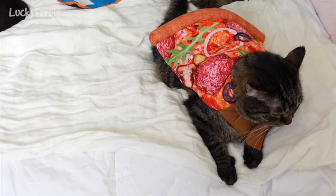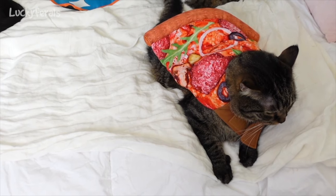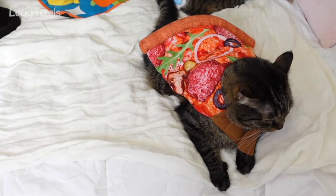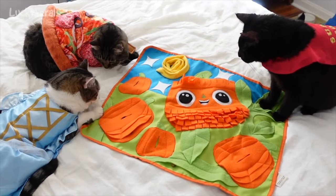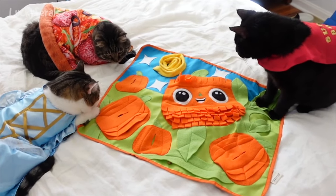Look who else came to visit today. It is Simba the Pizza Cat. Hello, Pizza Cat. Three cats having their Halloween party. And Splashes underneath the bed.